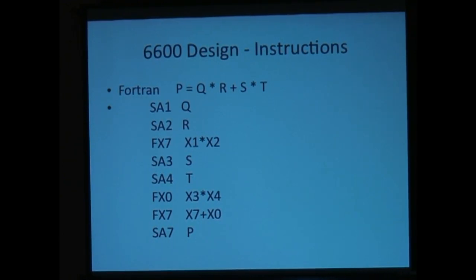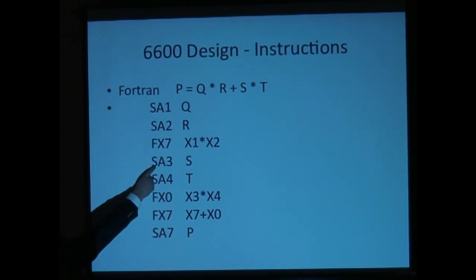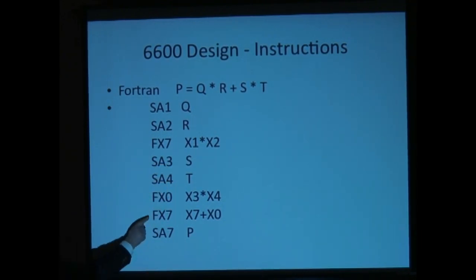Just as an example, we'll go through the Fortran statement T equals Q times R plus S times T. We'll come back to it later. Set A1 to the location Q, set A2 to the location R, which will load the values of Q and R into X1 and X2 respectively. Multiply them together and put the result in X7, then pick up S and T into X3 and X4, multiply those together, add the results together, and set A7 to P, which will actually deliver the result back where you want it. We'll come back to that example later.